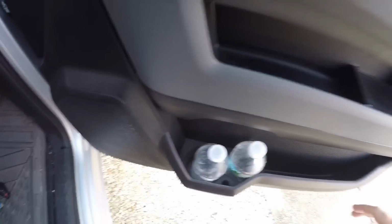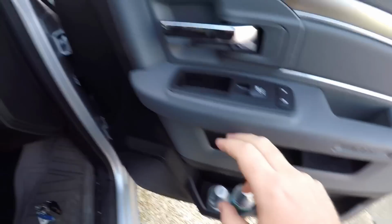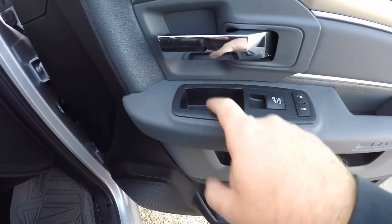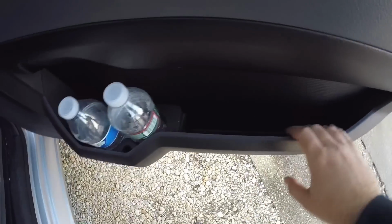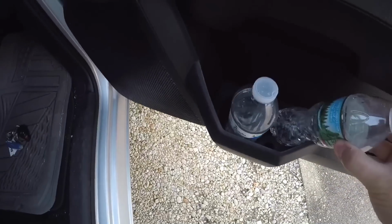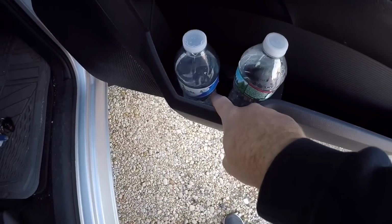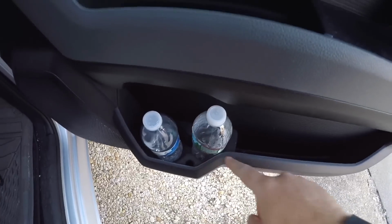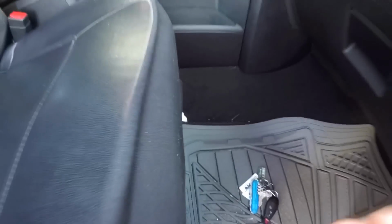In the door, there's a bunch of space. There's this right here, I guess for change, which the Tundra has something like that. And the Tundra also has the 2 water bottle holder and the file holder here. One of the cup holders here is for big, and one is for small. They have the jack under the front seat. That's different. So let's go over to the driver's side.